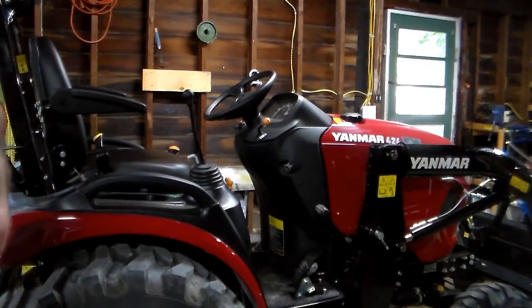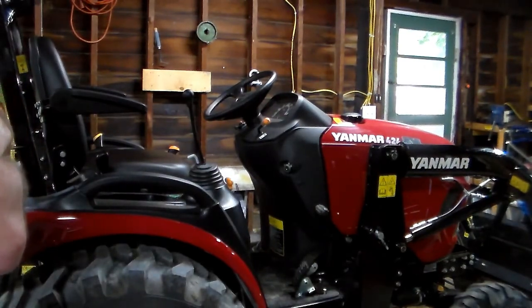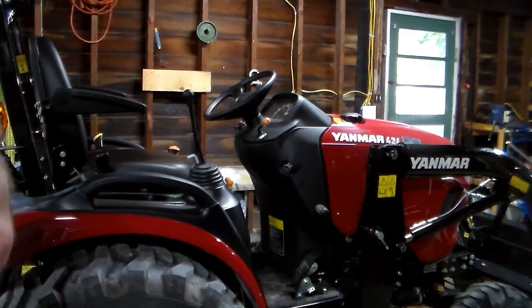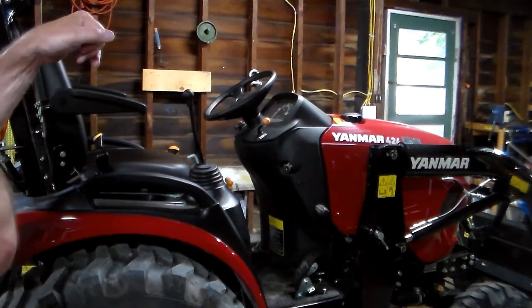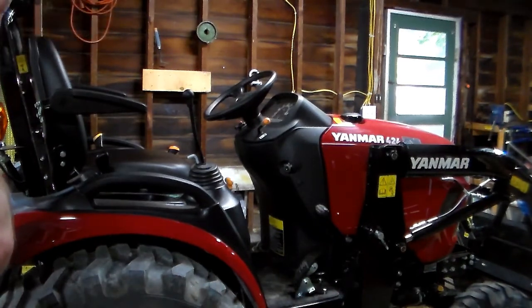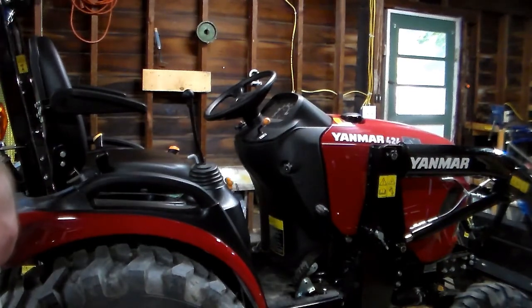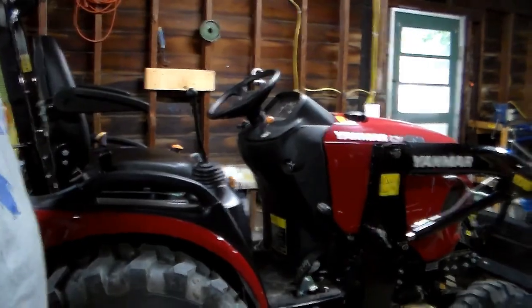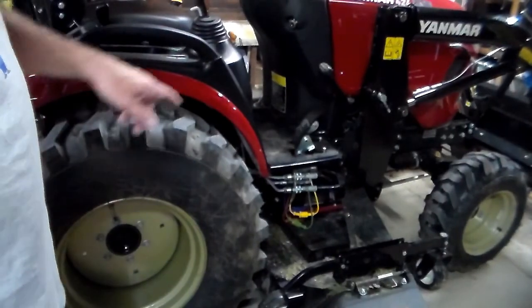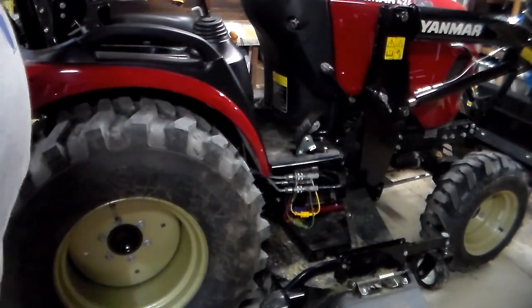I've noticed that I need to keep my feet off the pedals when I don't need to go forward or backward, and when I'm done dumping or whatever, let go. Don't use undue force or anything. And I guess you can see, I have not taken the mower deck off yet, even when I use the bucket, and I haven't taken the bucket off when I use the mower deck.